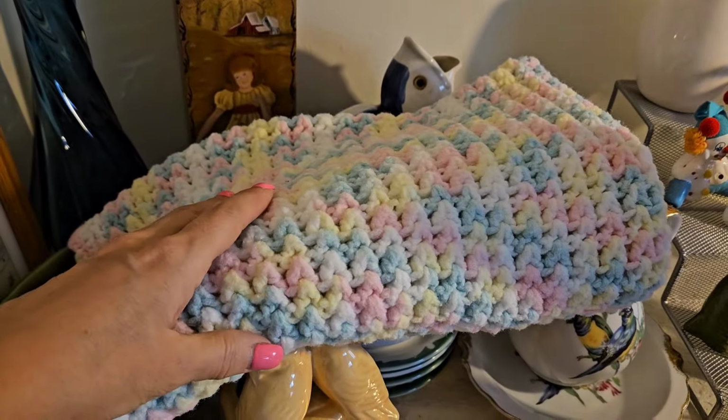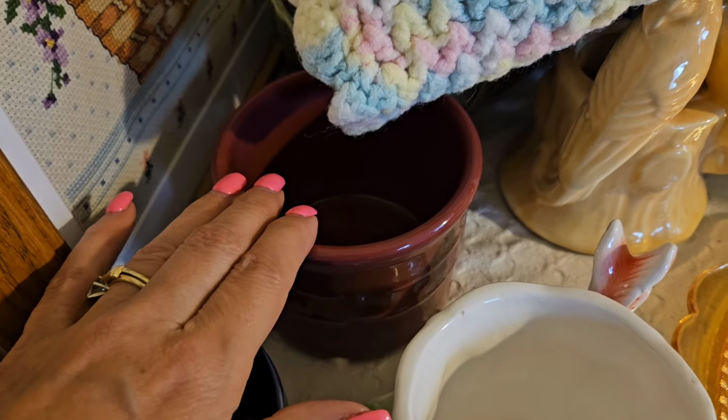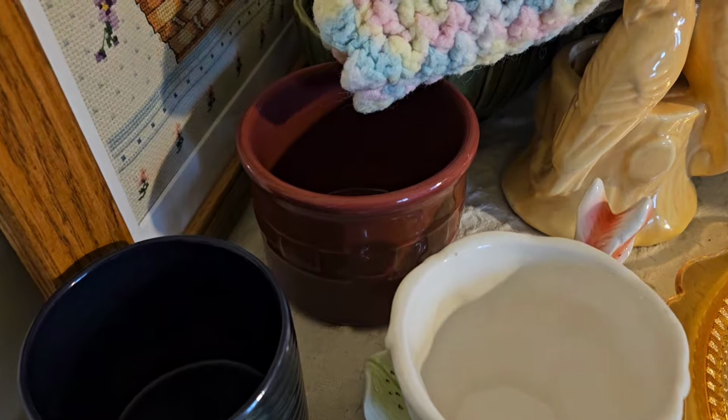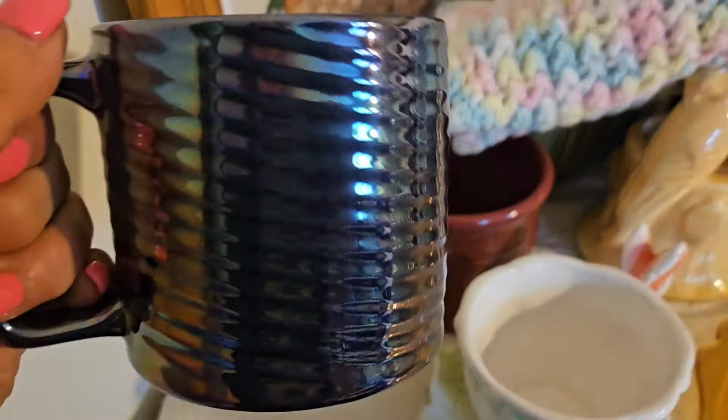But she bought this baby Afghan. She got this Longaberger little crock, the little cranberry one. She got this iridescent Starbucks mug.